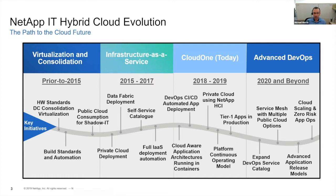And finally, our next major milestone, which we'll hit here in about 30 days, is we're going to run what we call Tier 1 applications in production on CloudOne. So as you'll see, we have a fairly well-defined application strategy in NetApp IT. And one way we classify our applications is tiers, Tier 1 being the most important critical applications. And we've matured CloudOne to a point that at the end of October, we will now be able to run critical applications on the platform.